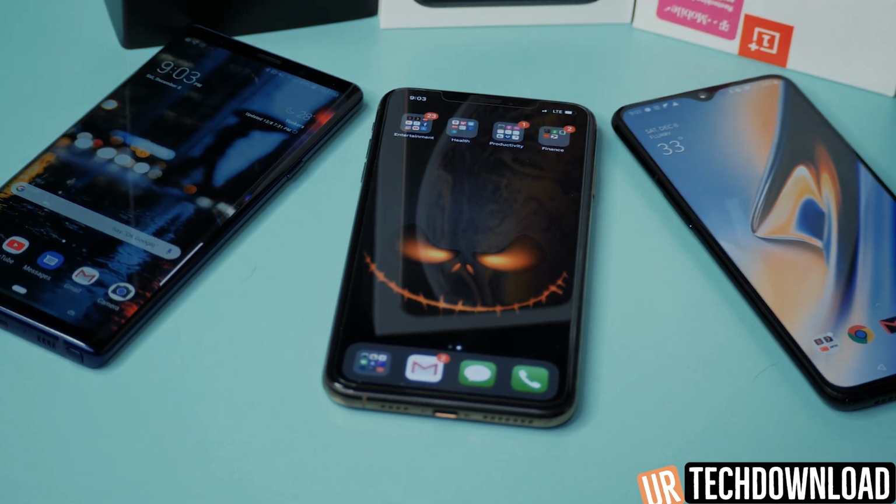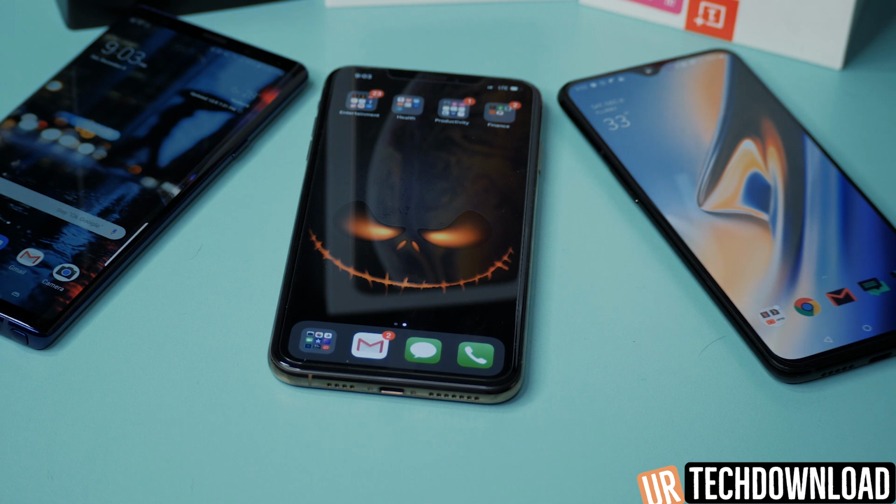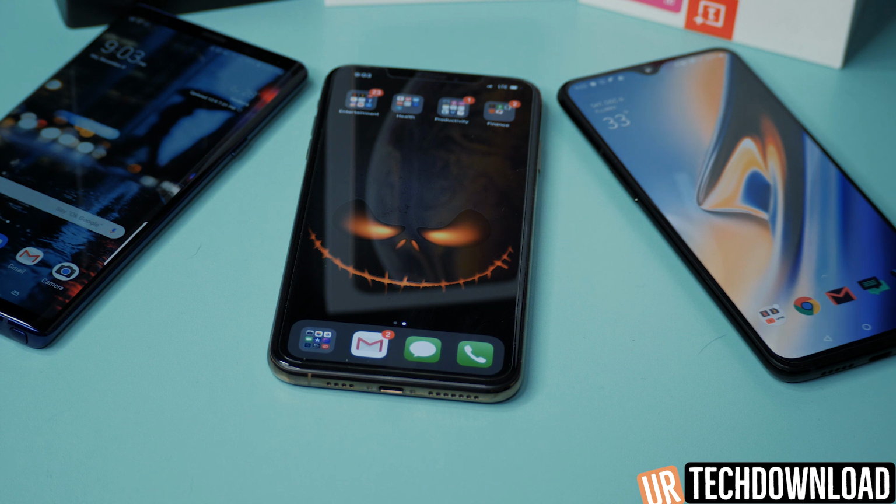Alright guys, so that's going to do it for a quick video taking a look at the OnePlus 6T, the Samsung Galaxy Note 9, and the iPhone XS Max. I went over the design, the feel of each phone, and some of the specs of the phones themselves. In other videos, we're going to be taking a look at the performance, the batteries, the camera, the price, and some wildcard features that will probably have you choosing one phone over the other. So stay tuned for those videos.